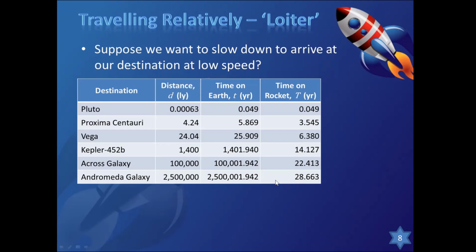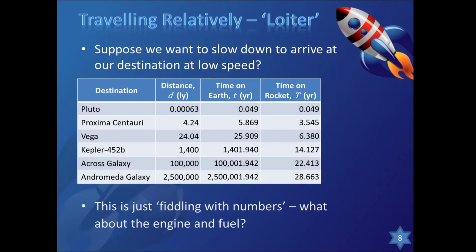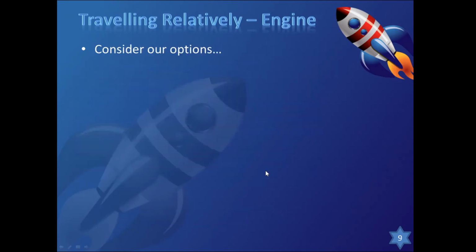You can't do much about the fact that it's still going to take 2.5 million years for the signal to get back to Earth. And I would guess that by the time you get there and have something interesting to say, by the time your signal gets back to Earth, it's about 5 million years after your departure, they will have stopped sending out the search parties. But this is all just fiddling with numbers. What about the practicalities of getting there?